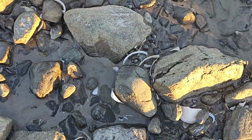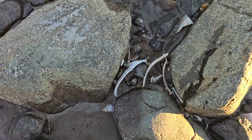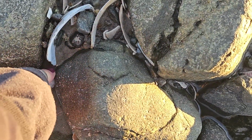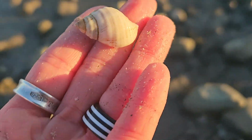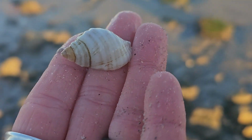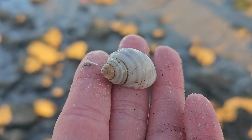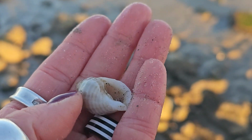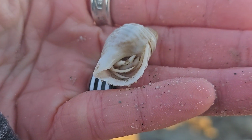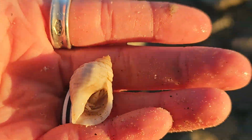Another cute dog whelk with a perfect apex down here, if it doesn't have anything home. Let's see. And there is a hermit crab in it. But I do really like the shell. But we are going to leave it because it is inhabited. It's already been claimed by that little cutie in there. So we're going to put you back in the water, and we are going to let you hermit crab on.